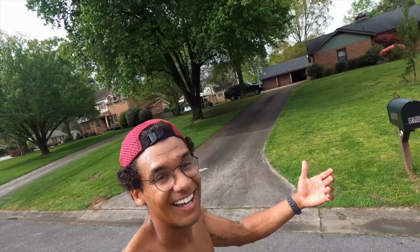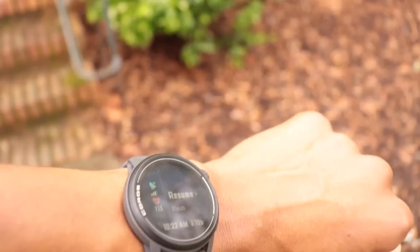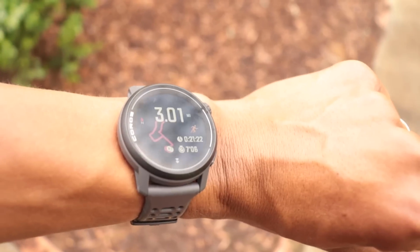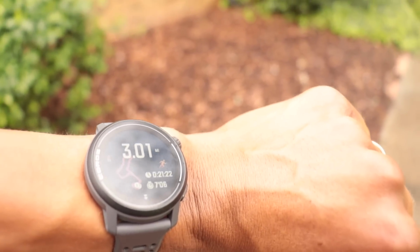A little bit hot on all this, but we got it done. All right, our 3 miles in the Edge are complete. We were a little hot on all those. Average 7:06 pace. Let's check the splits.